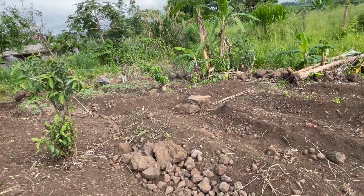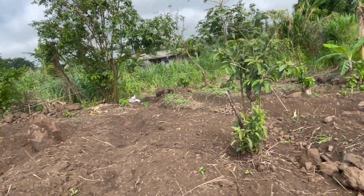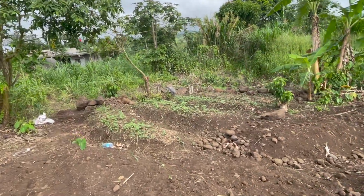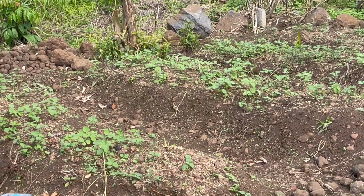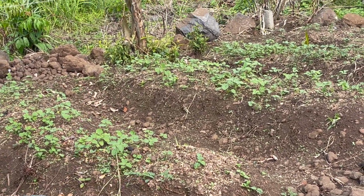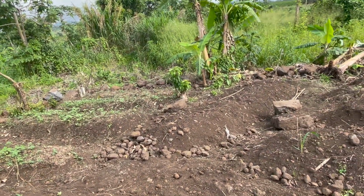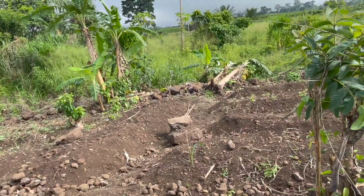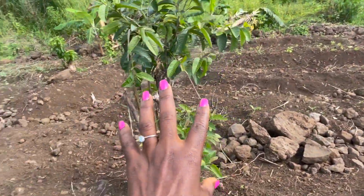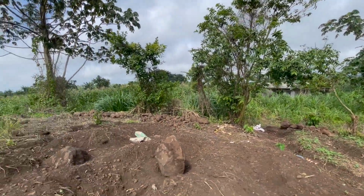So Laura has njamsu growing here, which is the garden huckleberry. This has to be the Bamenda one because the leaves are very tiny. She also has okong, obong, garden eggs, some sweet potatoes. This is a guava tree, has to be native guavas.